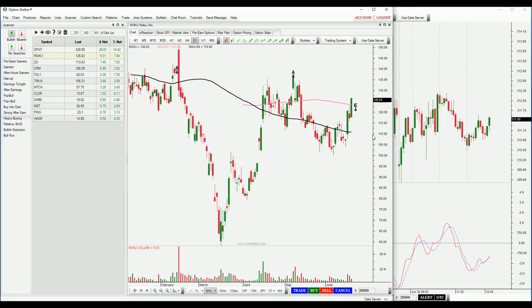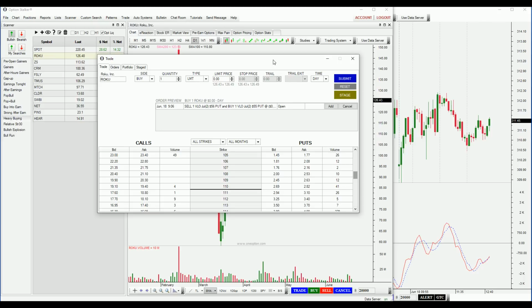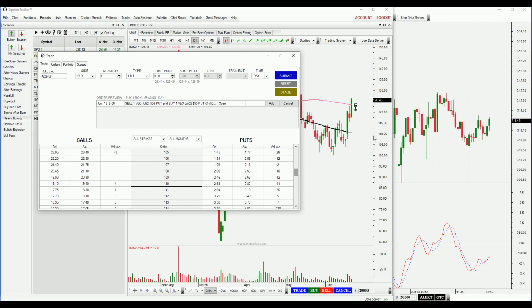We can check that 110 level right now. That's below the 100-day moving average. So let's bring up Roku. We'll probably have to go out to July 10 to get a decent credit on that because option implied volatilities are starting to contract. So we've got to go out a little bit further in time to get the credit we want.